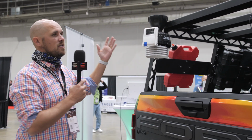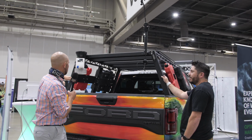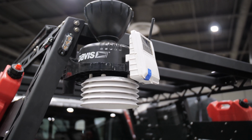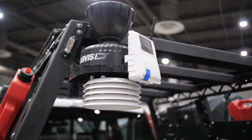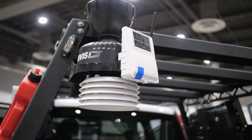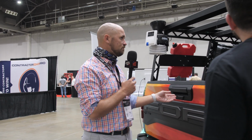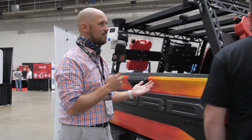Obviously, we want to be able to measure the different weather that's going on, so we can measure wind and wind speed. We can get temperature, dew point, rainfall rate, humidity, everything that we need from this. It's all solar powered and shoots to a wireless console that's inside of the truck. The lights are not working yet, so unfortunately they're close.